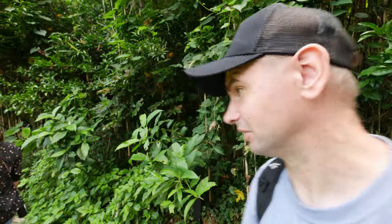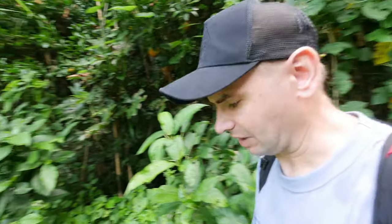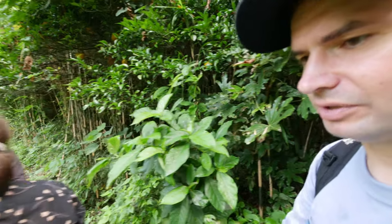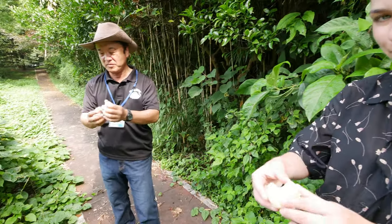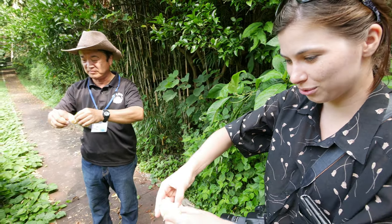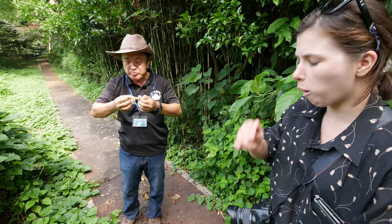Look what's happened here. There's still mikan on the tree. Mikan is the local orange, basically. Orange and mandarin. There's several different types of mikan. You can get the small one, the big one. Oh wow, it looks good. So juicy. Let's see. How is it?